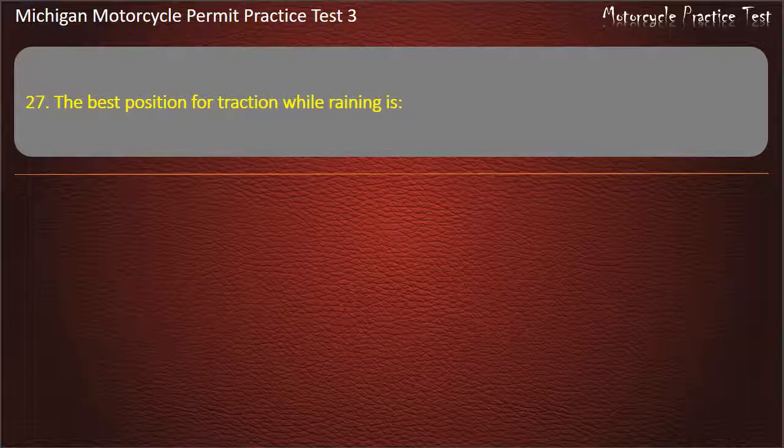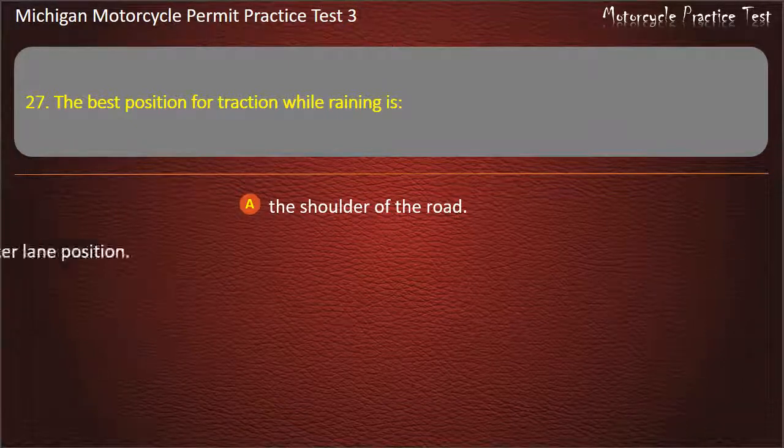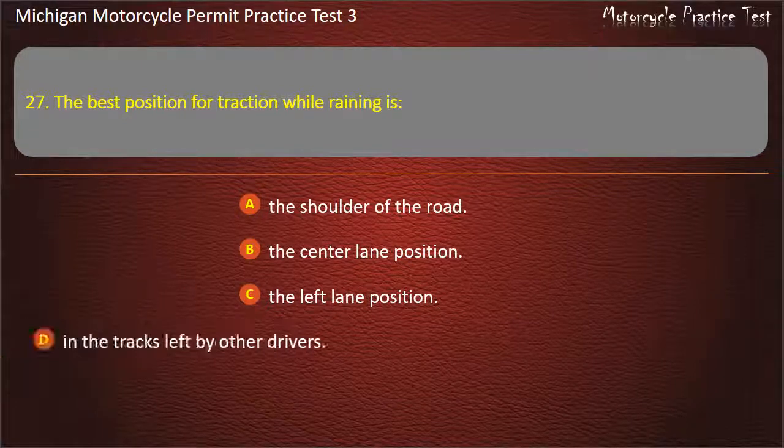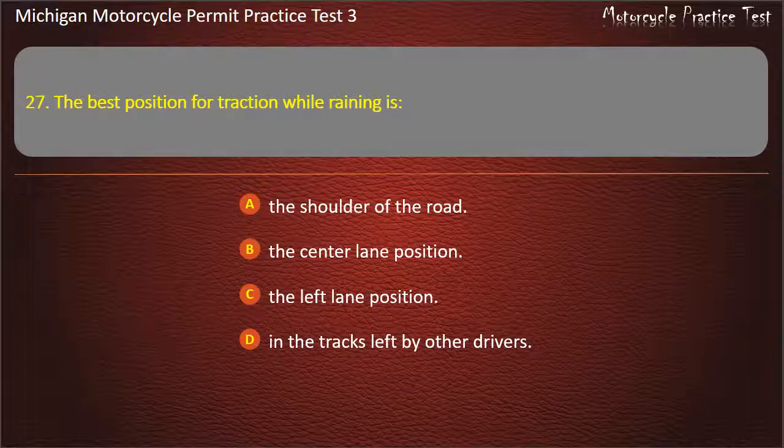Question 27. The best position for traction while riding is the shoulder of the road, the center lane position, the left lane position, in the tracks left by other drivers. Answer. In the tracks left by other drivers.